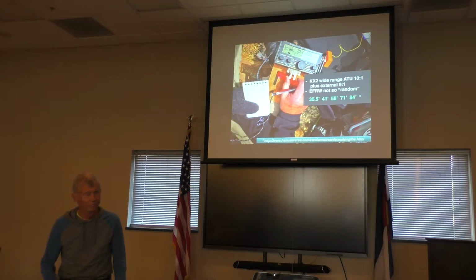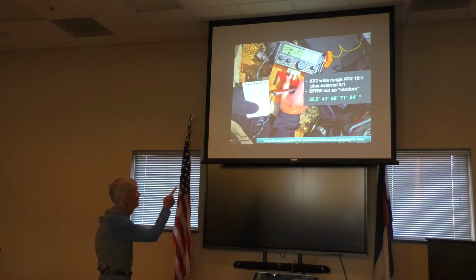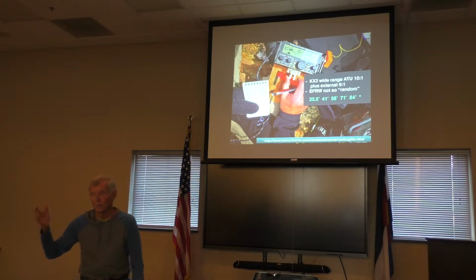Next slide. The KX2 has a wide range antenna tuner in it. It'll tune a 10-to-1 SWR down to 1-to-1, and coupled with a 9-to-1 balun, that means I can tune any of these lengths of wire in green at the bottom of that block. That list of lengths goes on further, up to 400 or 500 feet, but that's pretty impractical for a mountaintop summit.